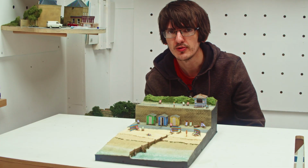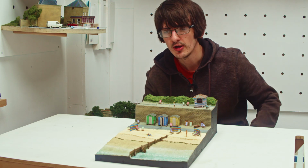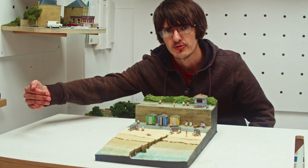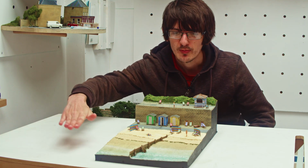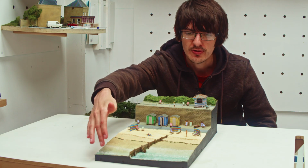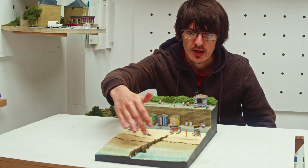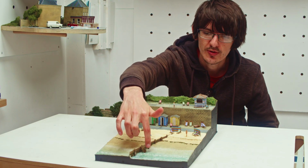Something clear to see on the model is the effect that the groin has had on the beach. So updrift, where we've got the longshore drift caused by the prevailing wind coming in from this direction, we've got a build-up of sand against the face of the groin. But on the other side, it's basically starved of sediment, particularly for the first few hundred metres, so we've got this large drop in the level of the beach there.